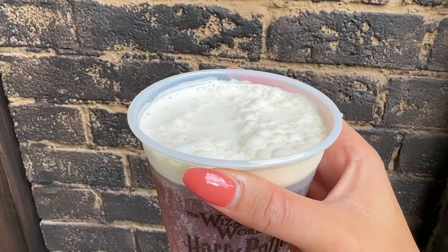Now, the best way I can describe the flavor of butterbeer is some kind of butterscotch toffee caramel flavor, and then the foam topping tastes like a vanilla cupcake. So it's incredibly, incredibly sweet. I'm gonna consume 7 things today. But I will do it for science.